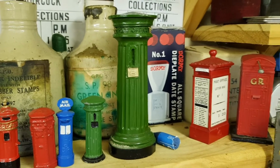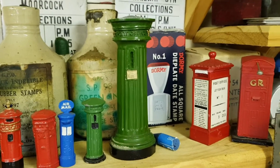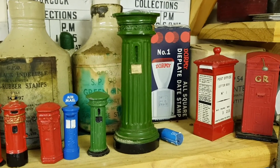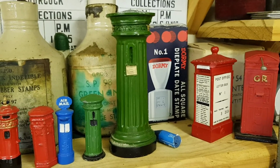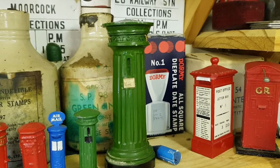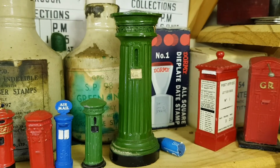The Victorians decided fairly early on that vertical apertures made it much more difficult for the post to spill out, and also presumably more difficult for the urchins of the day to try and steal the post. So the vertical aperture was employed quite significantly in those days. And you can see another smaller model of the same thing next to it.